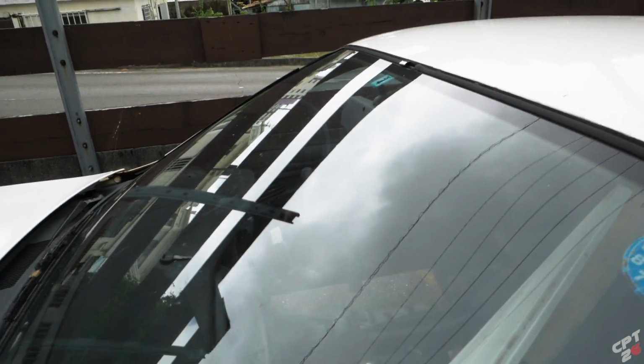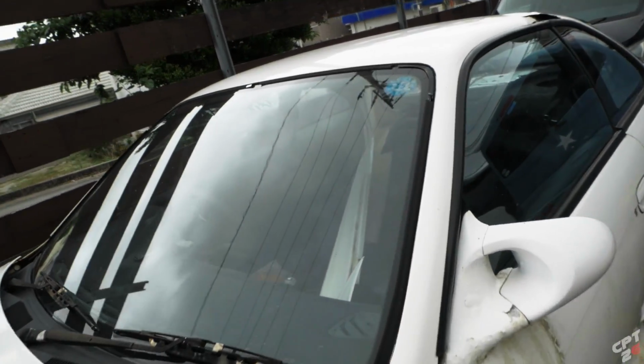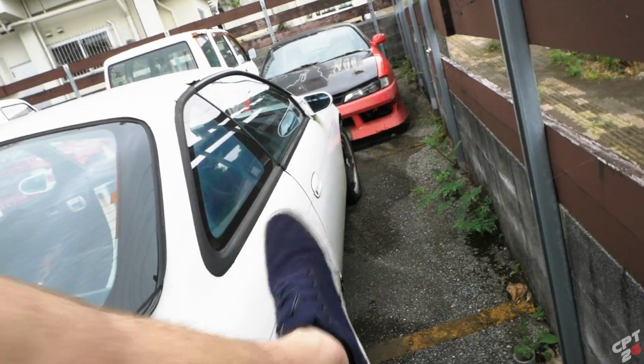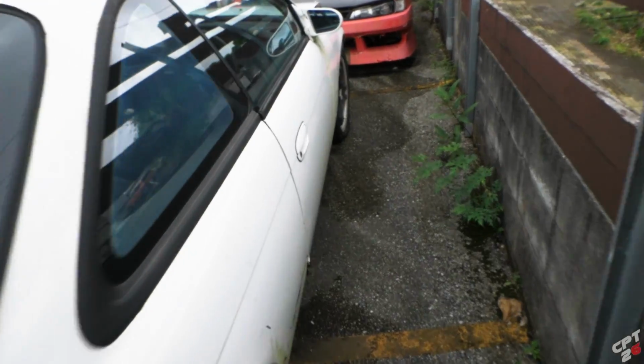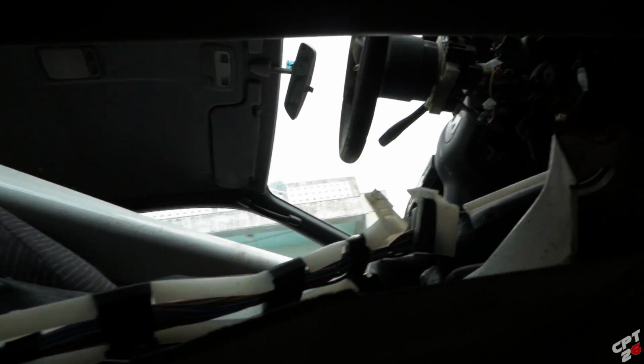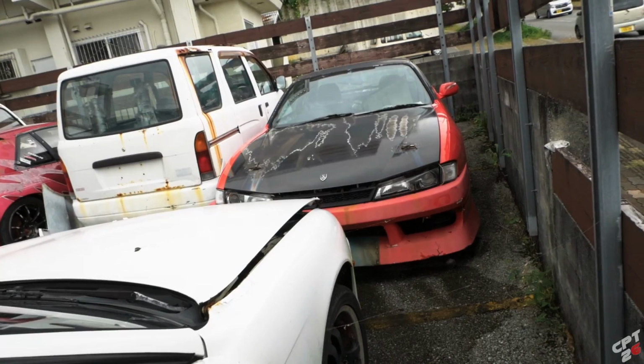Wow, you could actually, let me come on the other side. I mean, this car is completely open. Like, you can see the ground. Hold on. Spider webs. Watch this. I'm gonna stick my camera up in here. Hate to see it. And there's bugs crawling all over this thing.